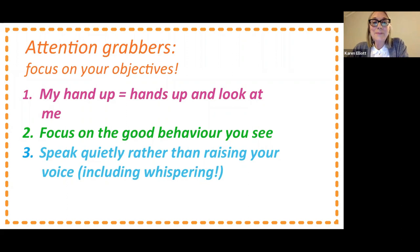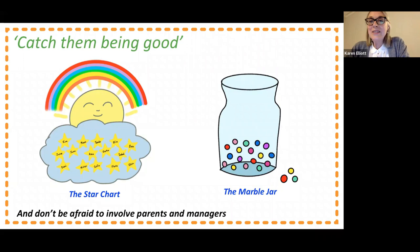Okay, and the last activity, catch them being good. The star chart on the left is something that I have done many times, where I have everybody's name on a star, and when I see someone doing something good, their name goes up, and we're all hoping to get onto the rainbow. And if we all get onto the rainbow, then there's a little surprise. Actually, I don't think I ever got everybody onto the rainbow, but I got a lot of good things done in a class. And of course, you always start every single class with everybody in the same place. So every class starts fresh again.